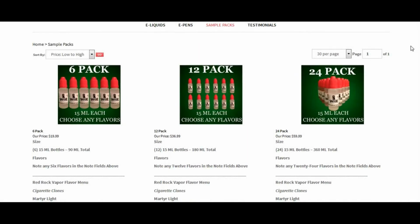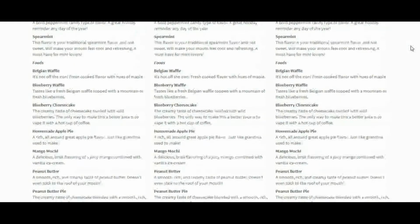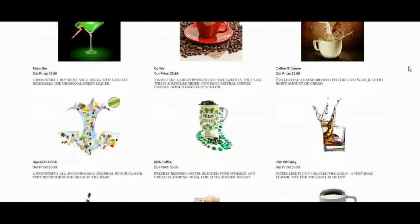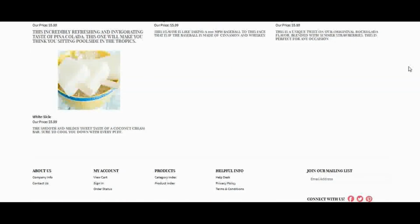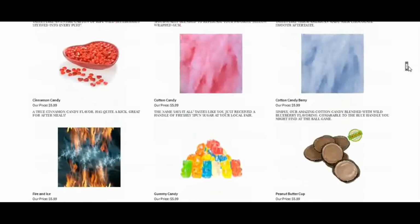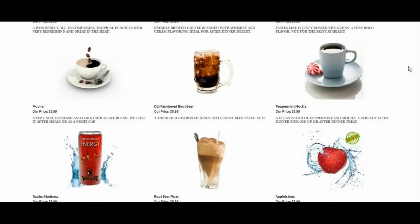You can pick up a 6-pack of 15 ml bottles for $19.99. You can get a 12-pack of 15 ml bottles for $36.99 and a 24-pack of 15 ml bottles for $59.99. You can see they have a plethora of different flavors to choose from. But let's break it down a little bit more. Here's the main list of e-liquids that they carry. As you can see, a big plethora of e-liquids. Got some really good ones: blueberry waffle, Belgian waffle, juicy gum, peaches and cream, root beer float.